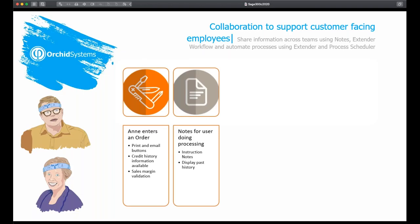There's also some extra buttons on the order entry screen to help automate some of the processes, like printing the order confirmation and the invoice into a PDF form and filing them in the appropriate folder so that they are visible in document management link within Sage 300, again, without filing any paper document.